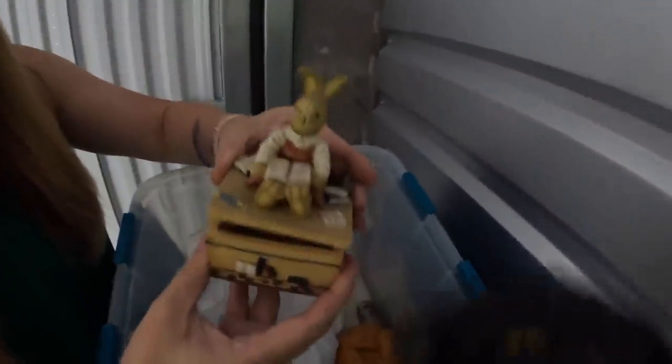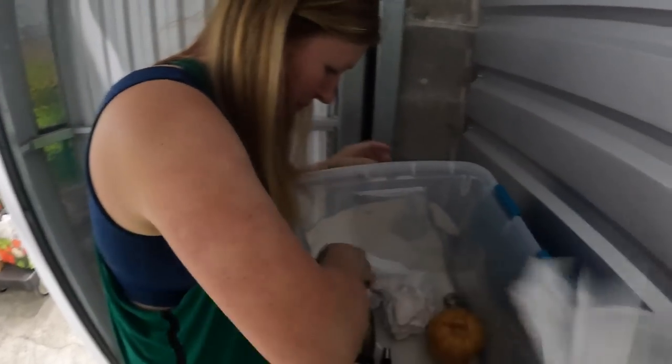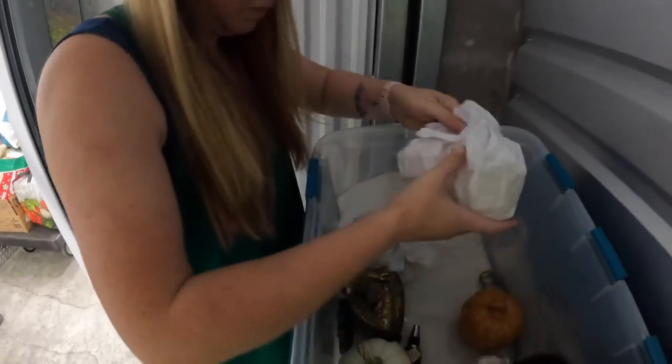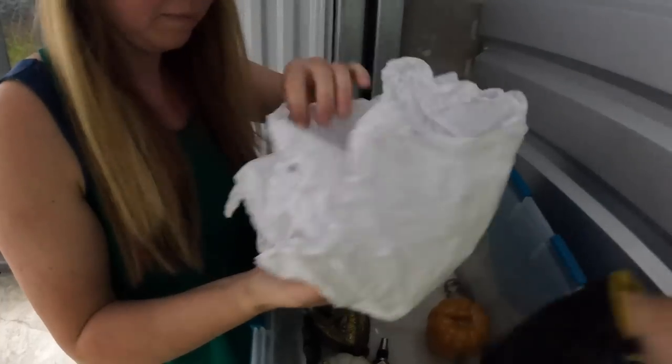What else we got in here? Aww. That's a little cute. Rabbit? Oh, maybe that has the jewelry in it. No. These are bookends. Oh my gosh. What's in there? Oh, okay. Pull this out. Let's take a look and see what's in there.